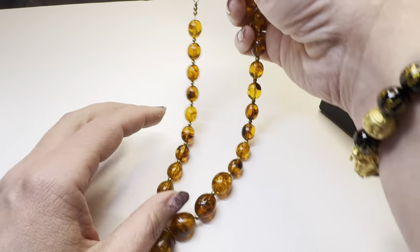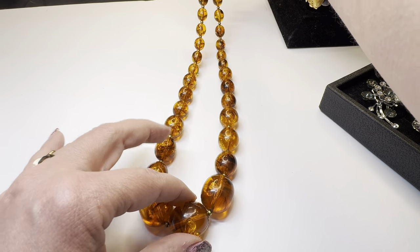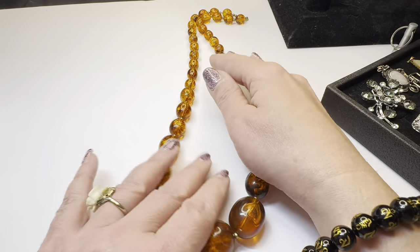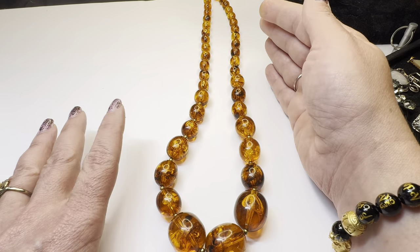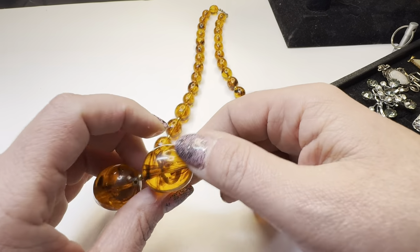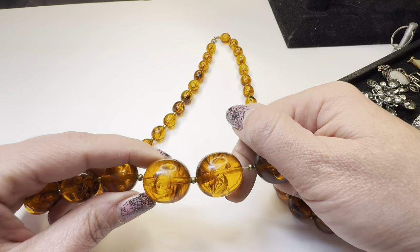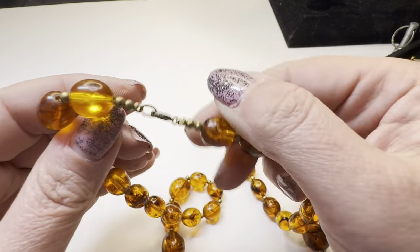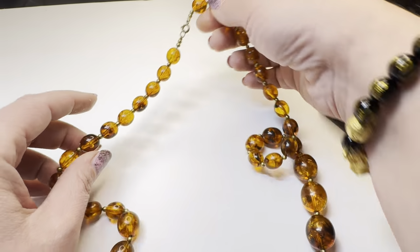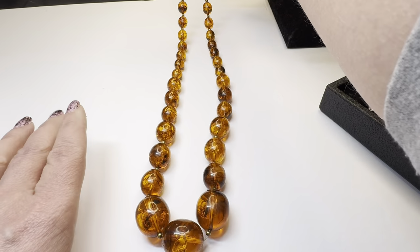So this is the first piece that I picked up. And this is a faux amber. And I love the length of it. I love the look of it. And it does look like amber. That's what I really liked about it. It's got almost like a swirl to it. It's got these bubbles in there, which I thought was really cool. And it's got the old spring ring clasp. So I just thought this was a really cool graduated bead necklace in a beautiful amber color.